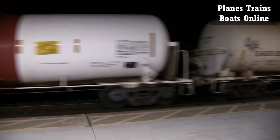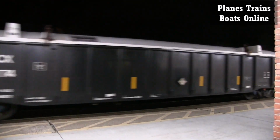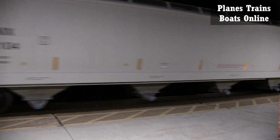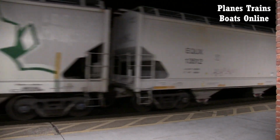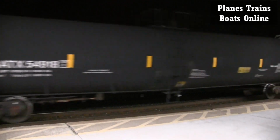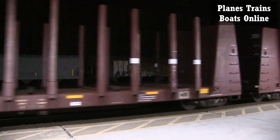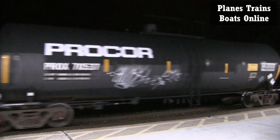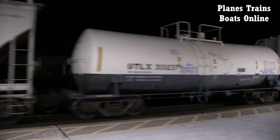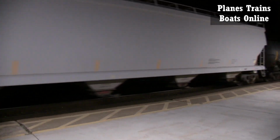Up a bit here. He will slow down considerably here. Far back as I can get, so at nighttime I don't have much of a choice. Get a little over this way.